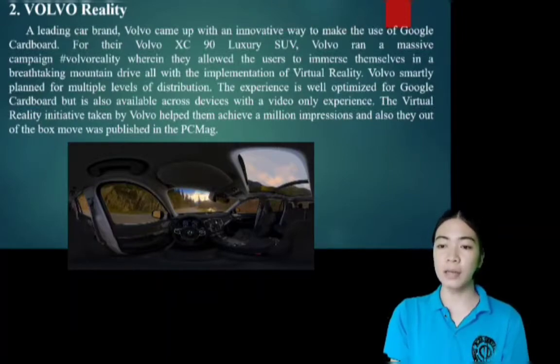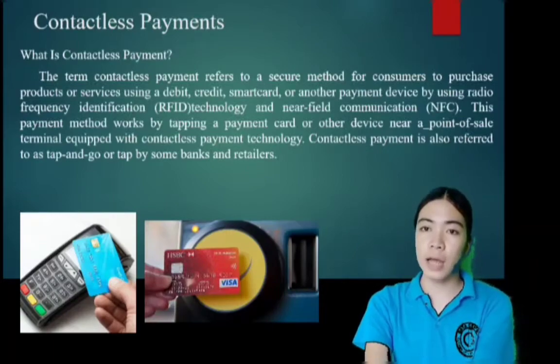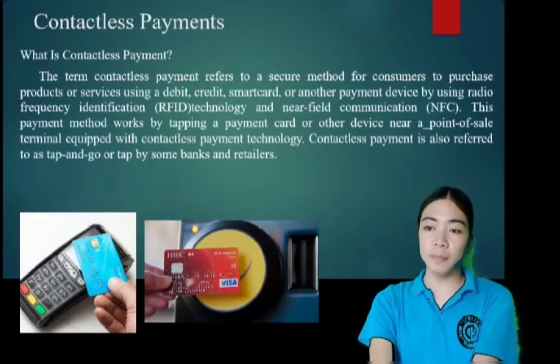Volvo smartly planned for multiple levels of distribution. The experience is well optimized for Google Cardboard, but it is also available across devices with a video-only experience. The virtual reality initiative taken by Volvo helped them achieve 1 million impressions, and the out-of-the-box mode was also published in PCMag. So let us proceed to our fourth topic, which is contactless payments.